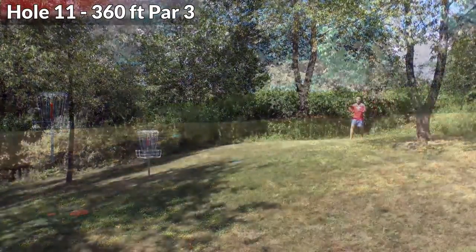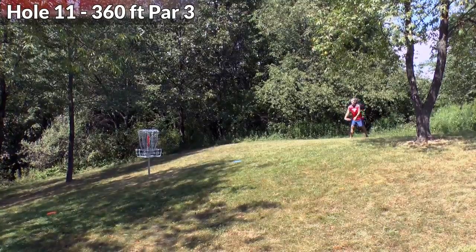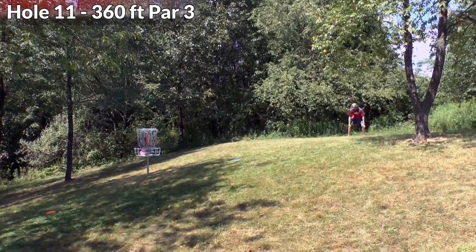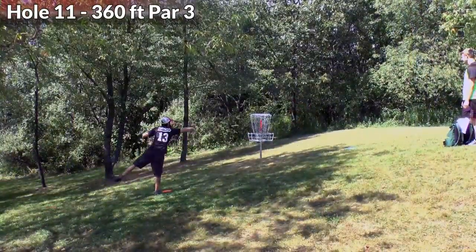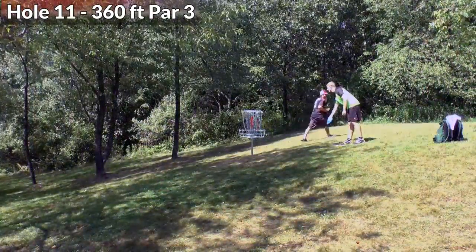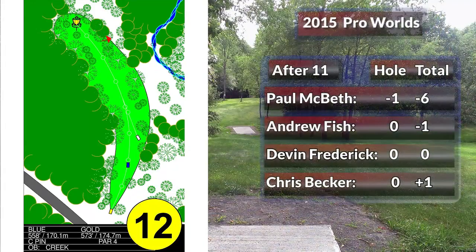Beast with the McBirdie. That's a good one to get, Stu. He's got to air off the fingertips after that. That was hot, man. You know he's getting a stroke on the card right there. That was a nice putt from Fish. Saving his par. Along with Chris.